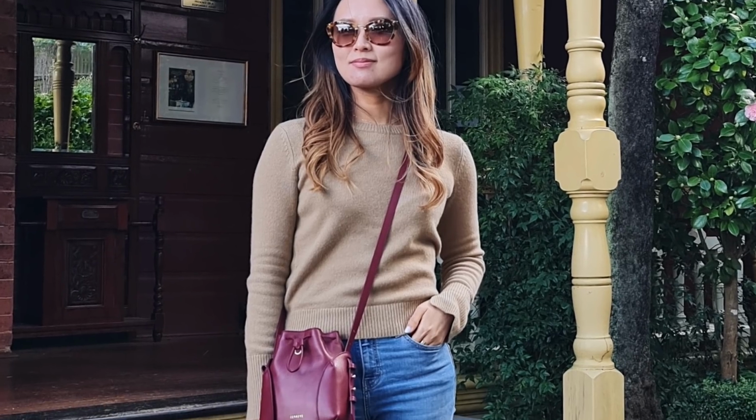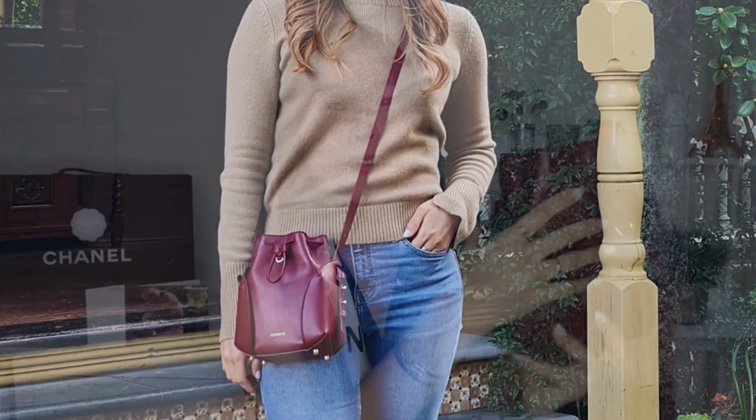By the way, this is my new Senref bag that I've been using for running errands and everything. Such a cute bucket bag. I've talked about this in my recent Zara haul video. This is the only burgundy color bag in my collection, and it goes with so much and it's just so beautiful, soft and cute.